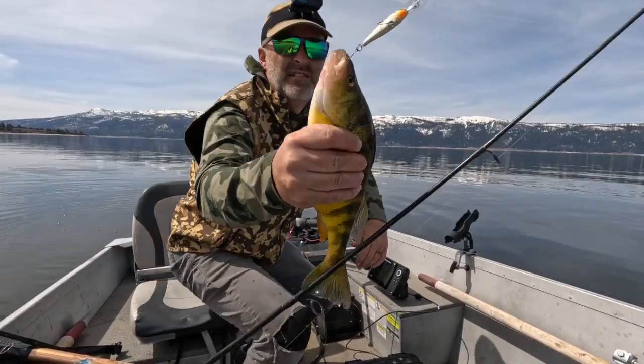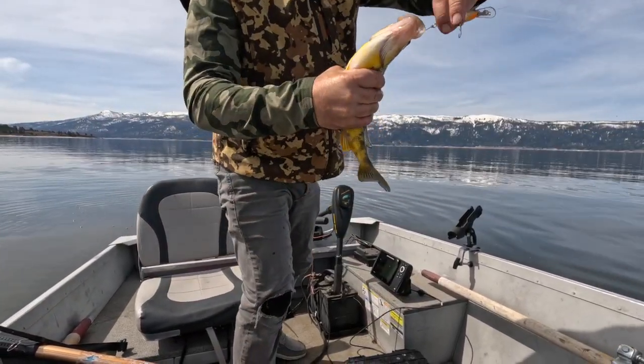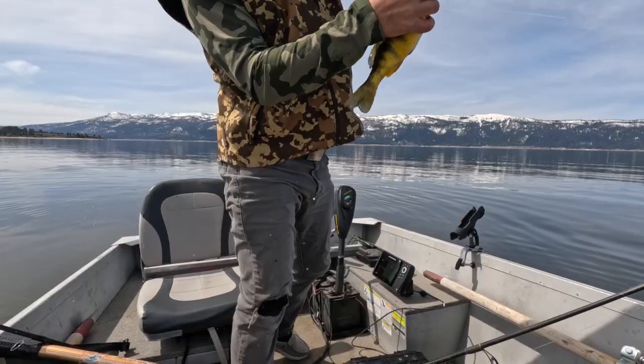You see, single hook, no barbs. Or there's that one. That one might be barbless. Single hook, no treble.